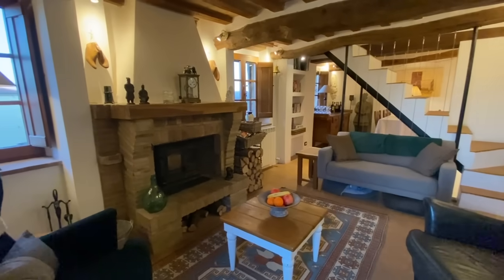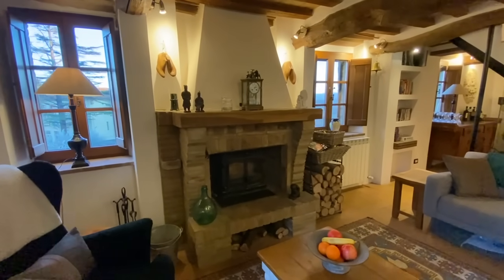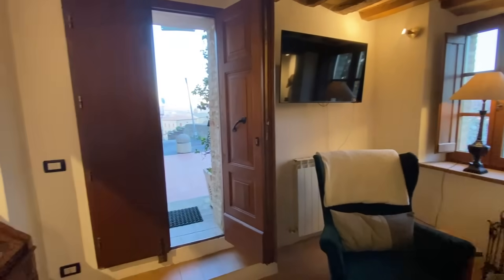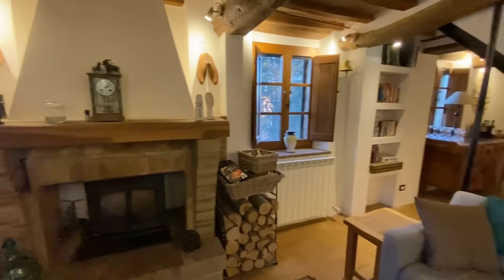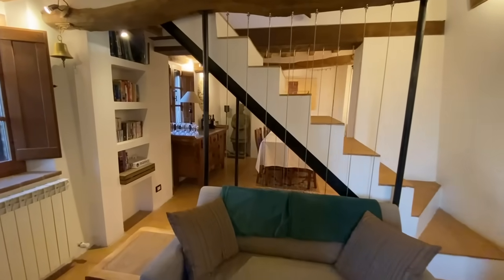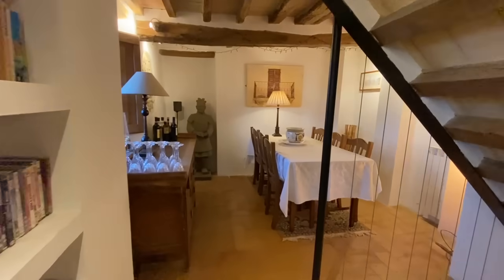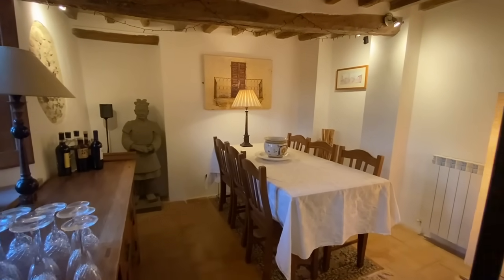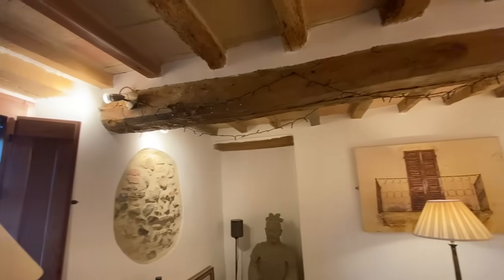beautifully restored, cozy home with a fireplace and a wood stove, as you can see. It also has a normal heating system with radiators and on mains gas. A beautiful internal staircase going up, which I'll show you later. Here is a sitting room and a dining room, very nice and cozy with the original beams that have been kept.